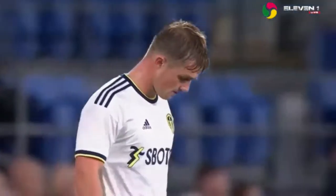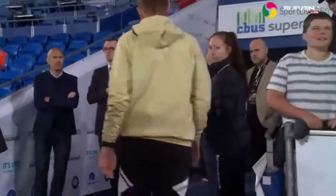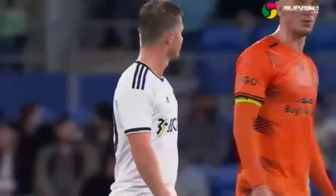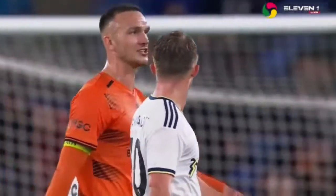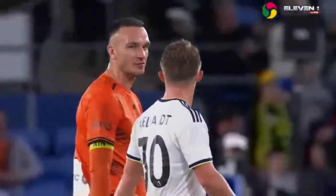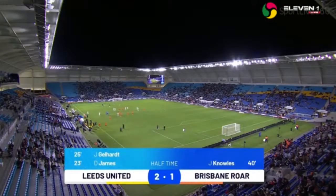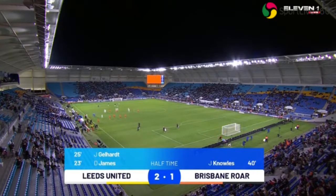So an encouraging first half from both sides. Leeds grabbing those 2 goals inside the opening part of that first half. Joe Gelhardt with the second after the opening goal from Dan James. And then Brisbane Roar, the man on trial, Joe Knowles, who's been playing for Oakley Cannons in the NPL in Victoria, grabbed a goal to bridge the deficit to just 1 at half-time. It's Leeds United 2, Brisbane Roar 1.